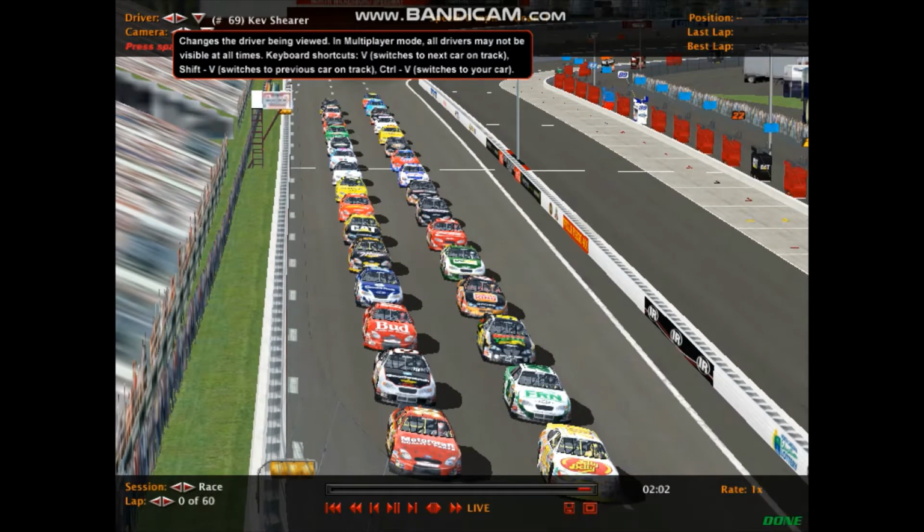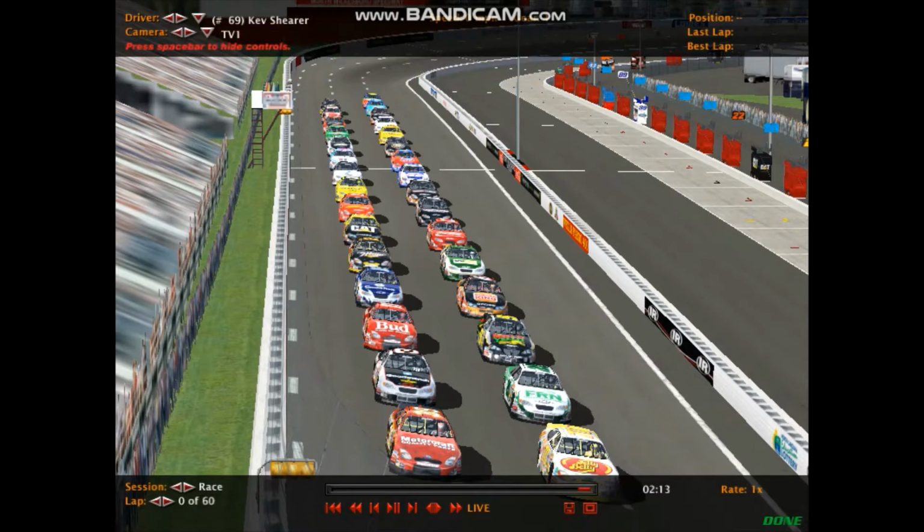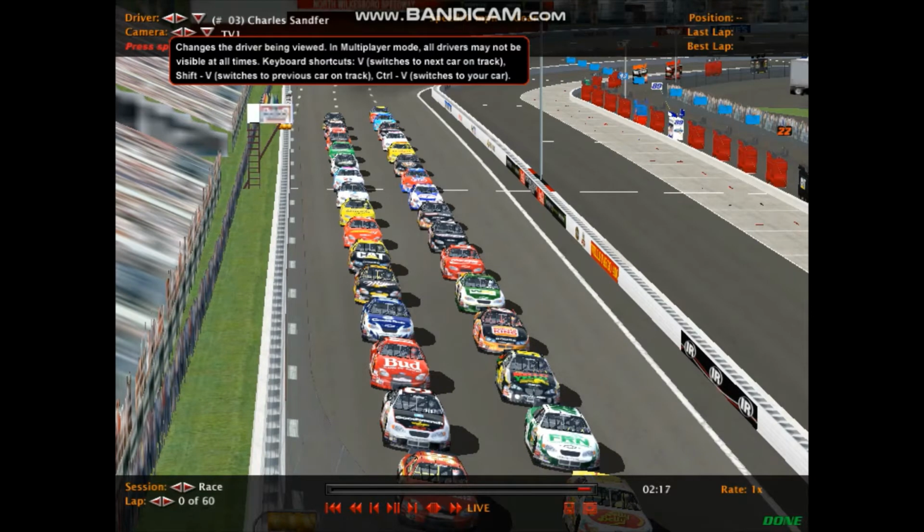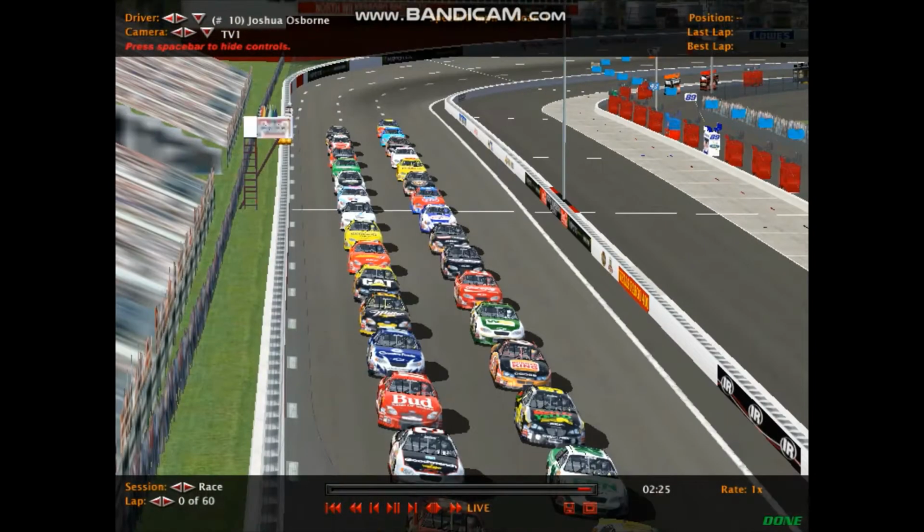Going to row number 5, we have a little Wawa versus Sheetz going on here. Kev Shearer in car 69, the Waste Management Chevrolet, is on the inside of row 5. Outside of him is the Homestead winner, Dylan Young, in the Miller Ford. Kev won this season at Richmond. Next row down has Charles Sanford, a two-time winner this season. He won at Talladega and Sonoma. He's alongside Dylan Poteet in car number 22, the Caterpillar Dodge.